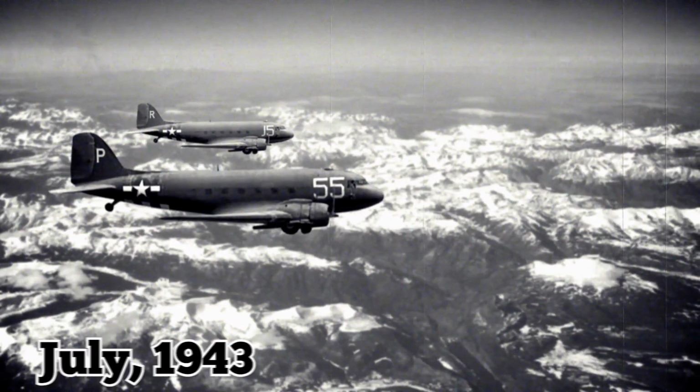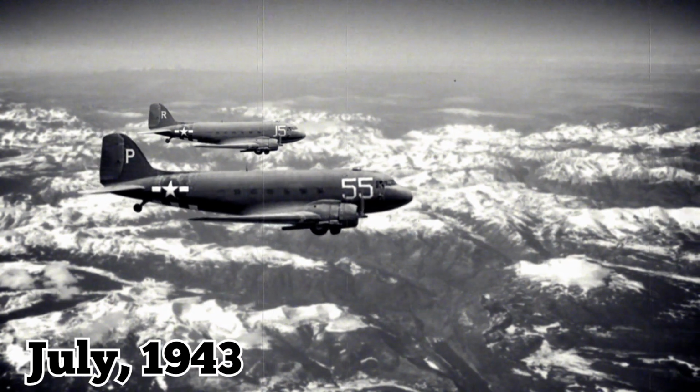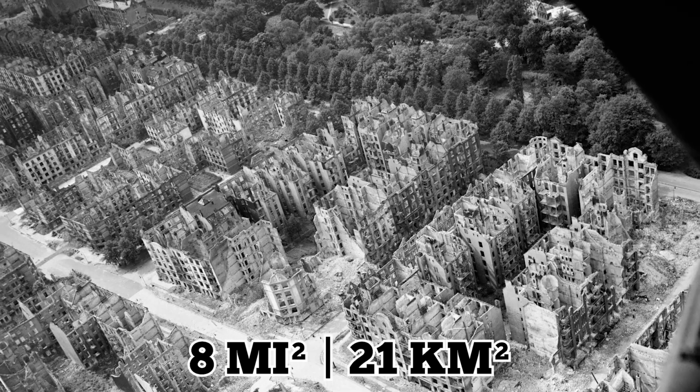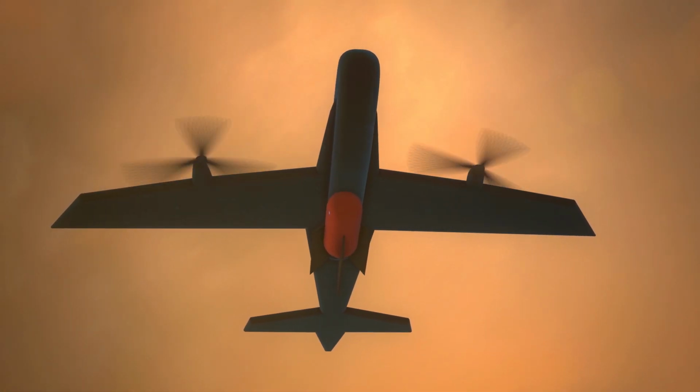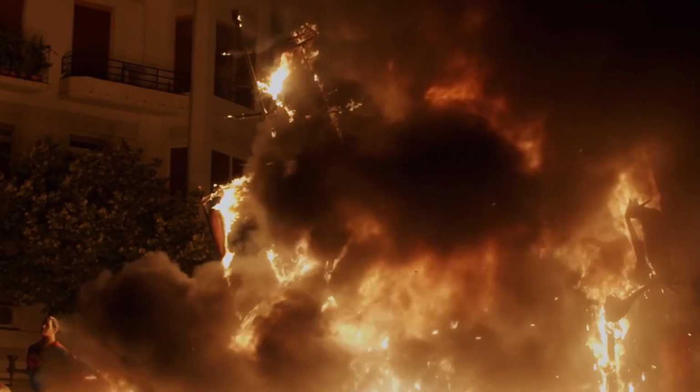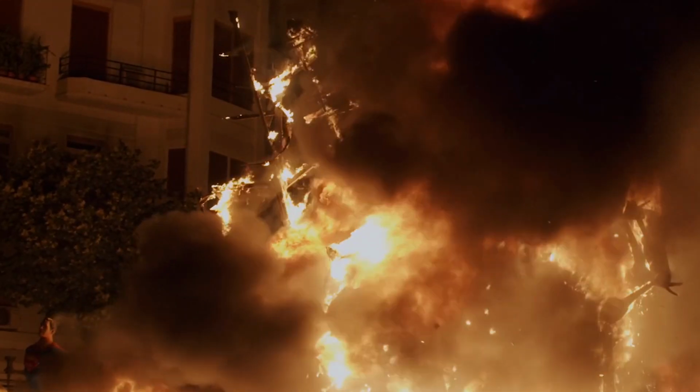In the last week of July 1943, Operation Gomorrah commenced. Over 8 days, 8 square miles of the city would be completely obliterated. Although the bombers used plenty of explosives, over 9,000 tons worth, the main source of devastation came from the bombing's firestorm, with the winds sweeping the flames through the city.